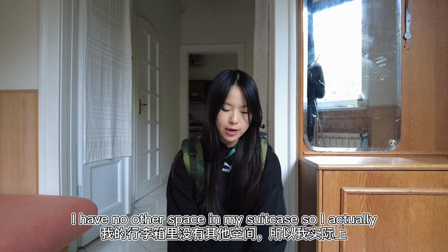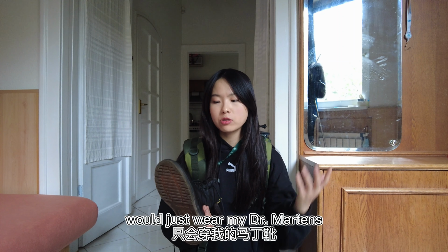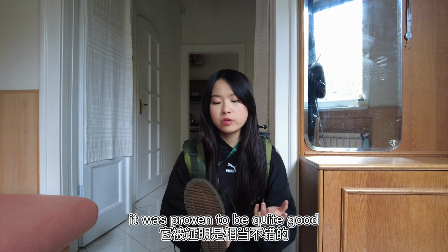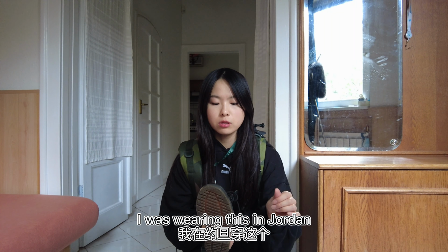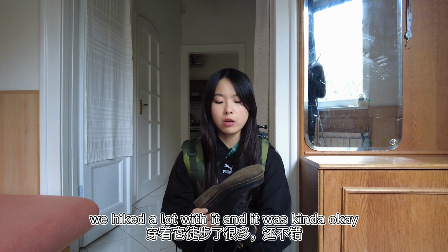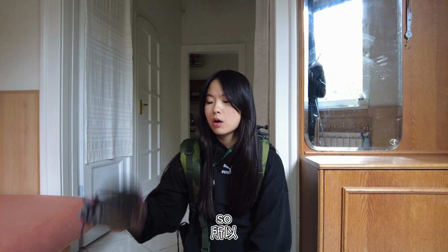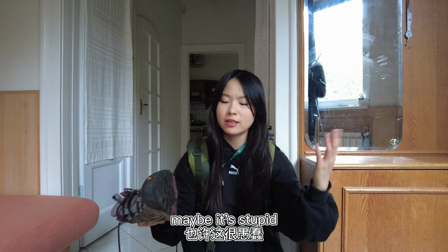so I would just wear my Dr. Martens. They proved to be quite good for hiking as well. I was wearing these in Jordan. We hiked a lot with them and it was kind of okay. They're comfy as well, so I guess I'm not gonna bring my hiking boots. Maybe it's stupid, but let's see.